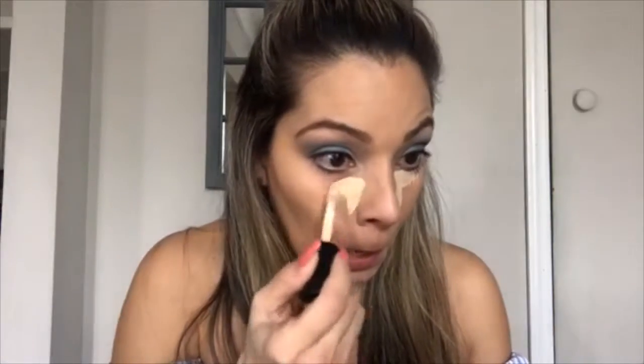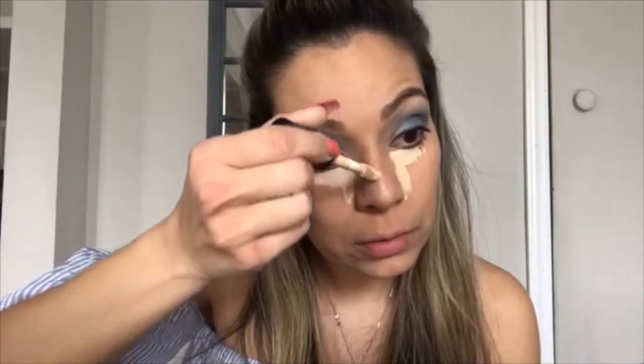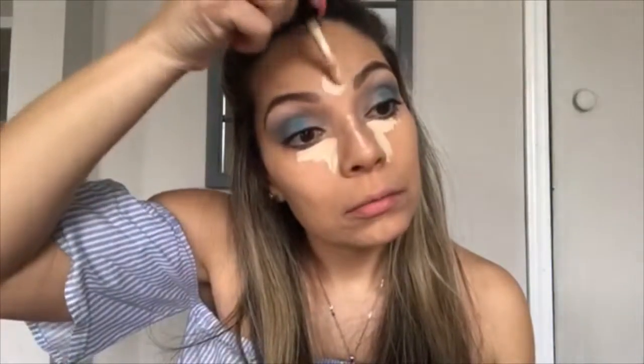So let's bring all this product here. Let's do a line in the center of the nose, a little bit on our chin and our forehead. Again, this is the e.l.f. 16 hour camo concealer, and we're going to grab a little sponge and just spread this product like so. We're just going to have this product in the center. If you have any redness under your eyes, under your nose, your chin.